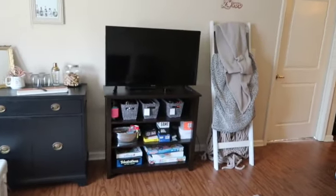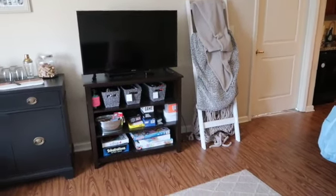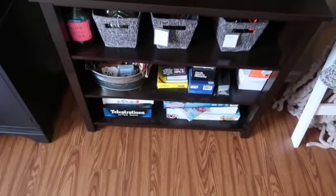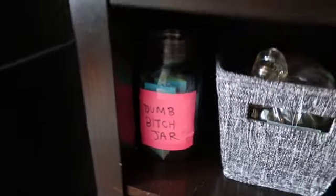All right, then we have this fun ladder that has our blankets. My roommate got it for free somewhere. We have a ton of games because we're really fun. And we have this jar that we put fun little memories in. This part is so cute.